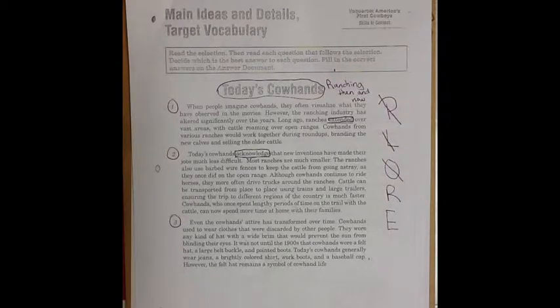Cowhands used to wear clothes that were discarded by other people. They wore any kind of hat with a wide brim that would prevent the sun from blinding their eyes. It was not until the 1900s that cowhands wore a felt hat, a large belt buckle, and pointed boots. Today's cowhands generally wear jeans, a bright-colored shirt, work boots, and a baseball cap. However, the felt hat remains a symbol of cowhand life.